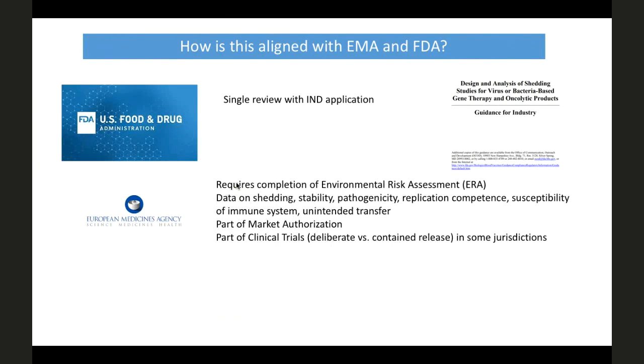The European Medicines Agency is a little bit more complicated, and they do require an environmental risk assessment to be completed. And like the FDA, this includes data on shedding, stability, pathogenicity, replication competence, susceptibility of the immune system, unintended transfer, and the consequences of such unintended transfer. Typically, this is part of market authorization, which is when the EMA really assesses your application.